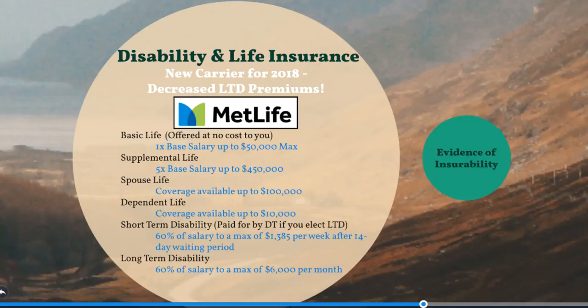So as long as you are electing up to $100,000 more than the coverage you elected for 2017, and that amount does not exceed the guarantee issue amount of $300,000, you will not be subject to EOI. For example, if you did not elect supplemental coverage for yourself for 2017 enrollment, and you want to do that for 2018, you can elect up to $100,000 without being subject to EOI. As long as you maintain the same coverage elections from 2017 to 2018, you will not be subject to EOI.